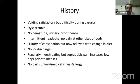So she says her voiding is satisfactory, but she has difficulty voiding during dysuria. She gives a history of dyspareunia, no hematuria, no urinary incontinence, and intermittent headache, relieved by paracetamol, without any pain at other sites of the body. She gives a history of constipation, but now relieved with change in diet, no history of vaginal discharge. She is regularly menstruating, but gives a history of suprapubic pain, which increases a few days prior to menses. There is no significant past history, medical illness, or allergy.